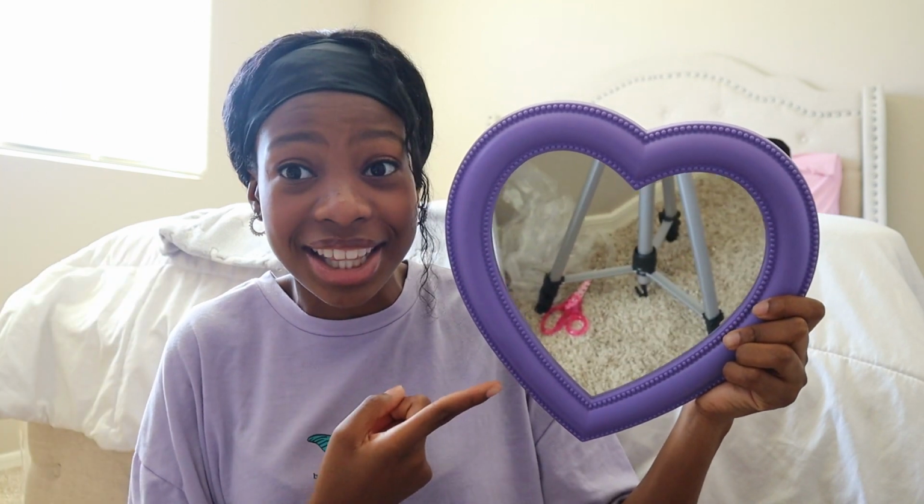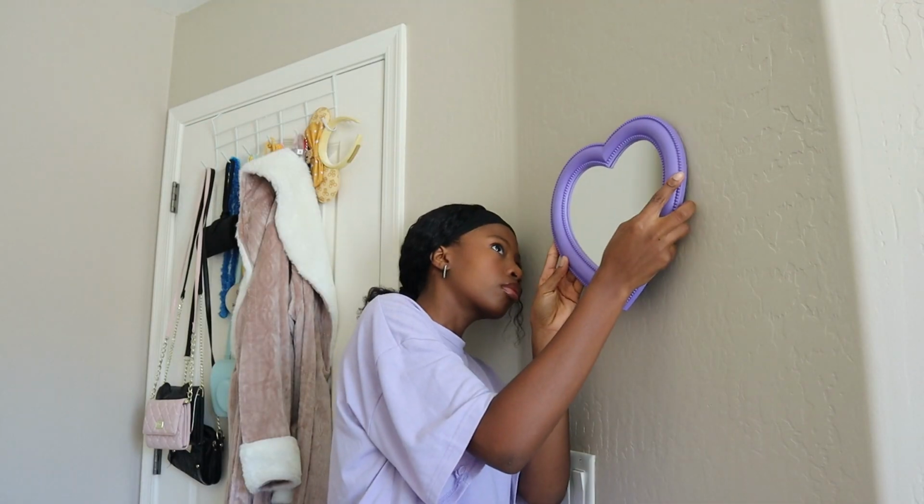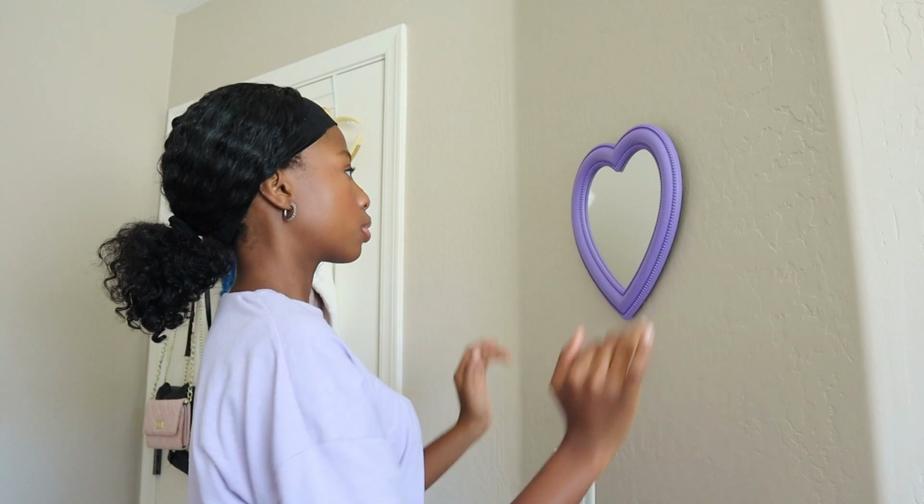But I know a whole bunch of people on social media, whether they're YouTubers or like TikTok influencers, have been getting this, and I was like, let me hop on this trend because it's actually so cute. I love hearts. I've been loving light purple recently, as you can tell, and I think this would be so nice to put on my wall, so every time I leave my room I can check myself, see if I'm good to go, you know? There it is. It just adds a little fun, and it's pretty convenient where it is.